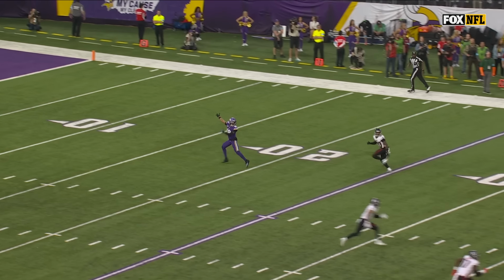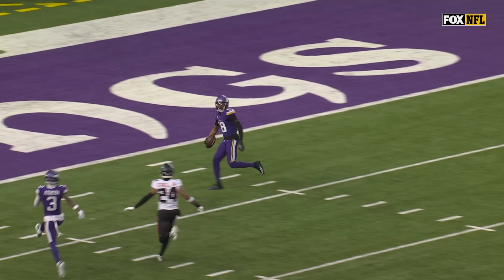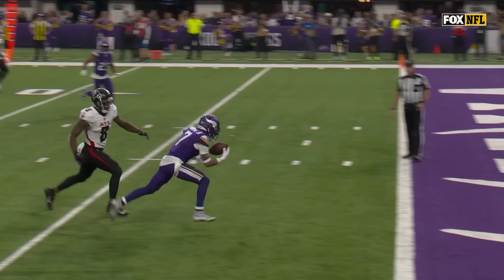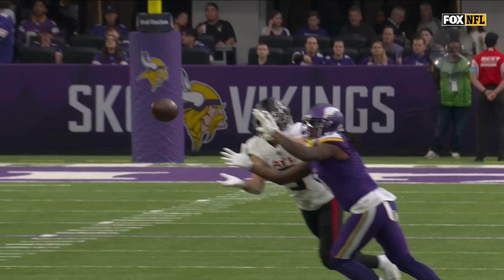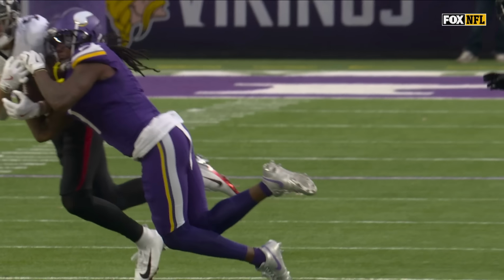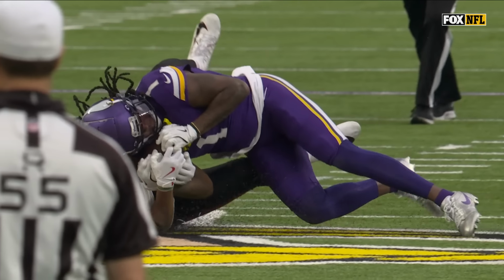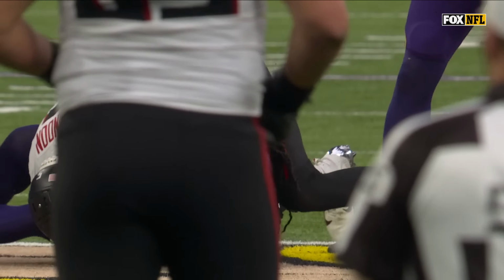So he's open early, but obviously the pressure we showed you is why he couldn't get the ball out on time, and then... 2 feet in the field of play. Once that second foot is down in the field of play, right there, and... I think Shaq Griffin, he initially caught it. So, yeah, it's simultaneous possession, and then it just becomes a fight.